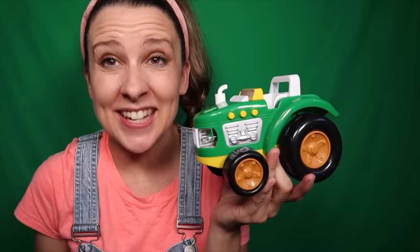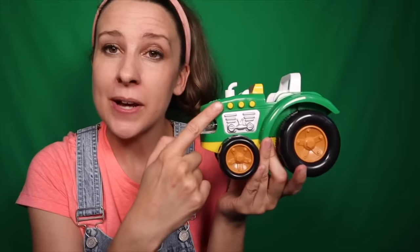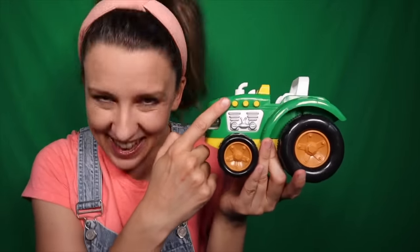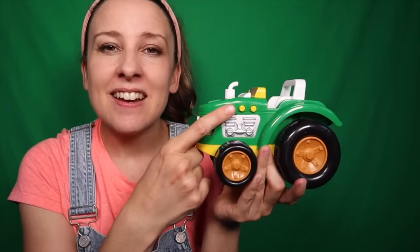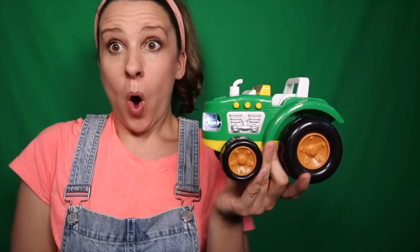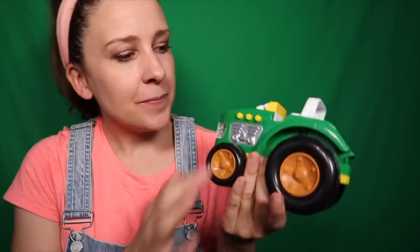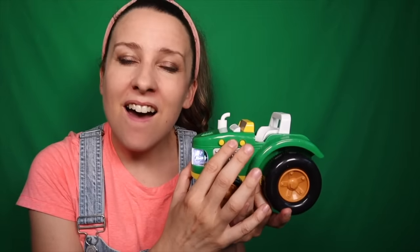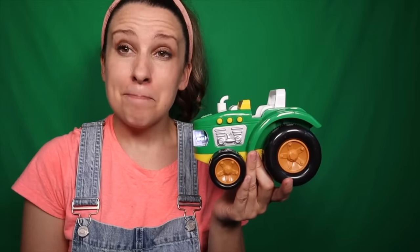This is a green tractor. Good job. Should we press the button? Say yeah. Yeah. Okay, turn it on. That was loud. Turn it on. Wow. Turn it on. Beep, beep.